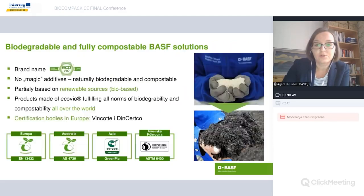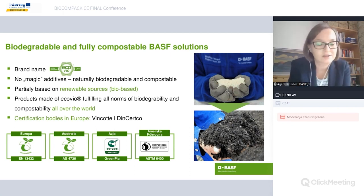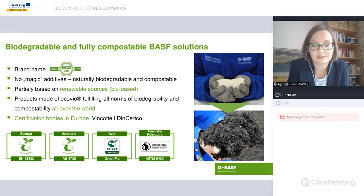And if we continue, what we launched, this is already 10 years ago when we launched this innovation on the market. We are owner of the patent and owner of the technology. This is biodegradable granulate plastic called EcoVio. This is what this person here holds in hands. It's whitish and fully biodegradable, and no magic additives. This is always what is in the story we present to the market: it is naturally biodegradable and compostable. So nothing is added. This is something related to the structure of the plastics I'm talking about.